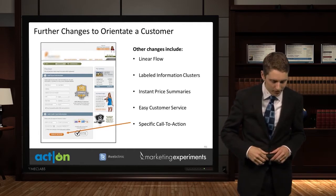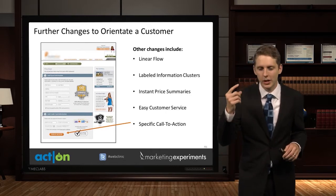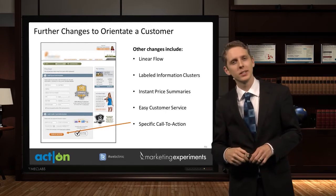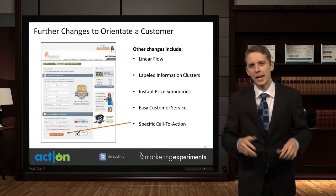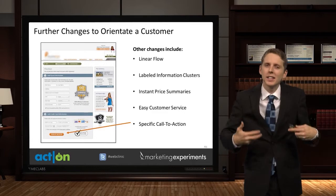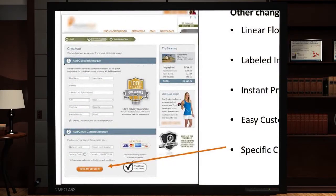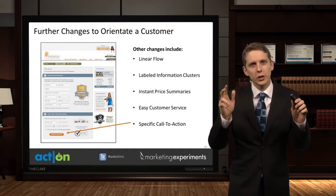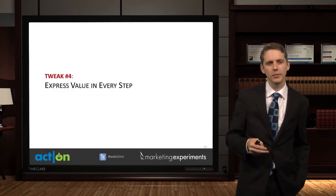And finally, and this is a small change, the language you use in your call to action can make a huge difference. Remember, you're answering, where am I and what can I do here? Well, the call to action button clearly states what they can do here. If it's something vague like next or register or submit, it's not communicating well enough what they actually are doing in this step. But if it says something like book my vacation, that's clear. That's letting them know what they're accomplishing in that moment at that step. We'll actually look at some other examples of call to actions later.